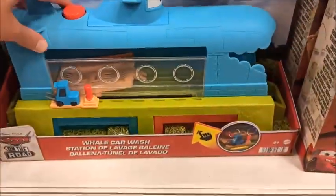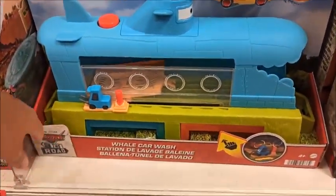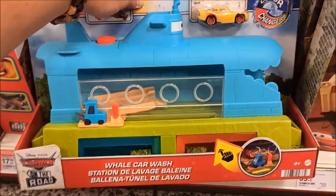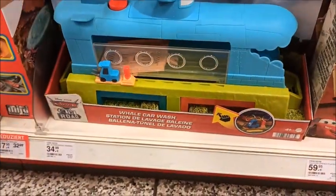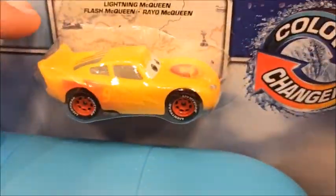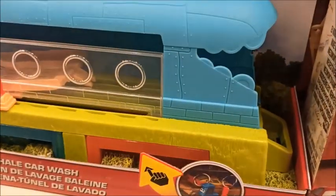And finally something new with the whale car wash from Cars on the Road. It's the first time I see it in stores, and yeah, it looks quite legit to me, to be honest, and I will definitely get this at some point, but still I'll be waiting for some discount. So you will get this yellow color changer, Road Trip McQueen, and this quite gigantic car wash.